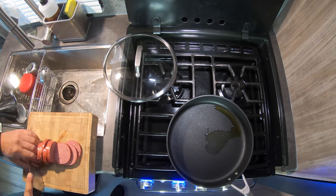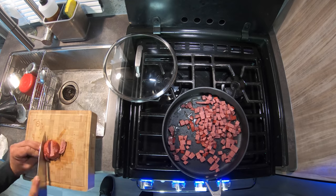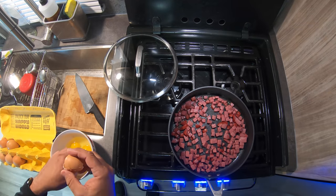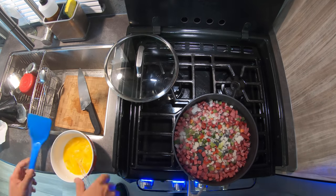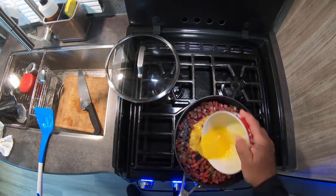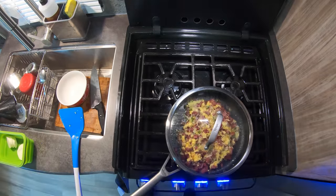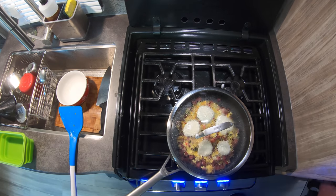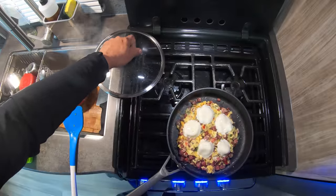All right, let's make some breakfast. And first, I'm going to cube this sausage here. One, two, three eggs. Frozen sofrito mix. Let's scramble them. A little more. Some fresh mozzarella, and we've got ourselves a great breakfast. Let's eat.